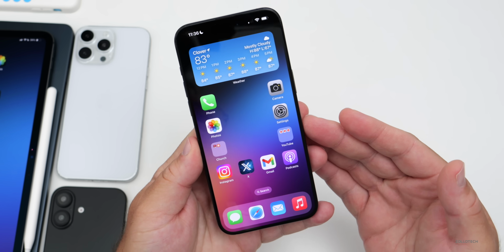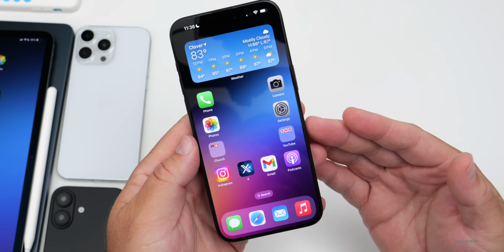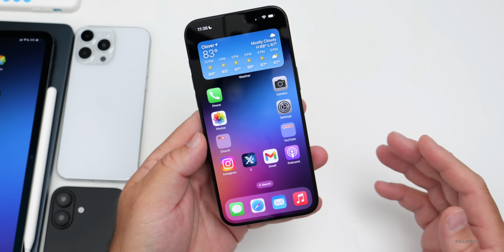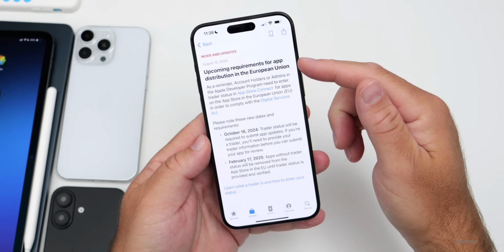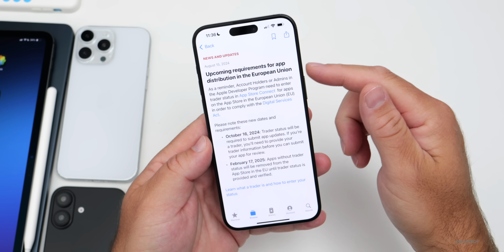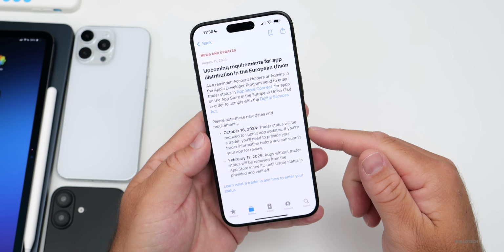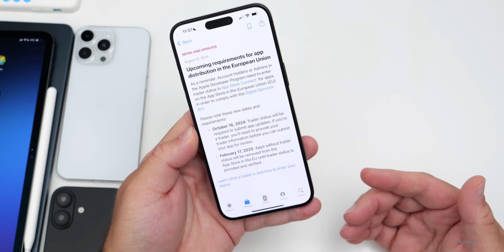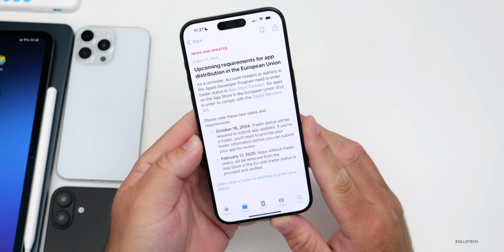A new trader agreement in the EU is set to go into effect in October and will require developers in the EU to provide an address, phone number, and email address, which will actually be displayed on the App Store page. You'll see this is actually the upcoming requirements for app distribution in the European Union. It gives different updates here where trader status will be required to submit app updates. So this is something they have to do to comply with EU laws, and so you'll actually have contact information there as well as an address.